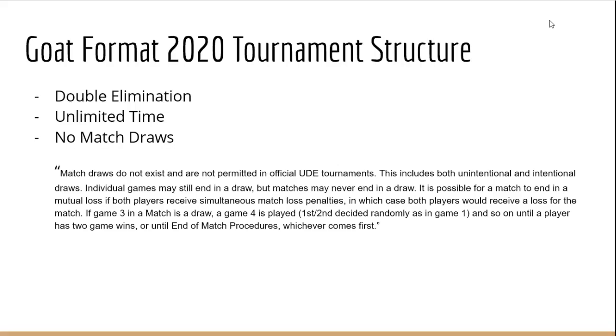There's unlimited time in this as well, so you can pretty much take your time as long as you're playing at a reasonable pace. It's not like you're going to get called for an end of time procedure. It's not like Swiss rounds, which I think benefits Library pretty greatly, because it can just play its own game and sort of ignore the constraints of the rest of the tournament, right? And then there's no match draws in this format, so there's no way that you can intentionally draw the match. There has to always be a winner.